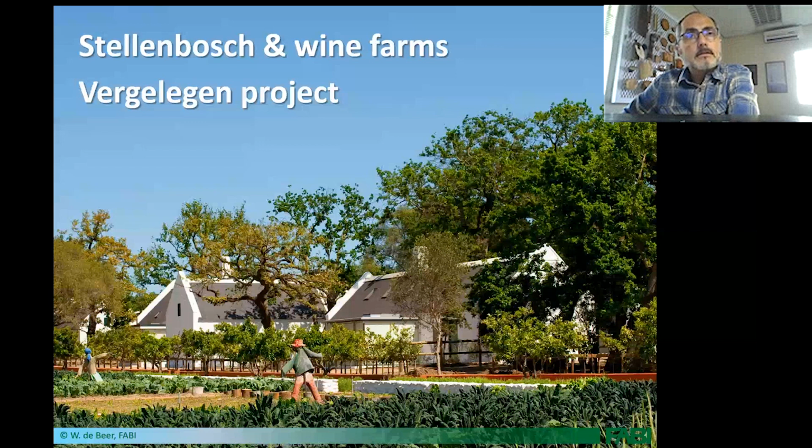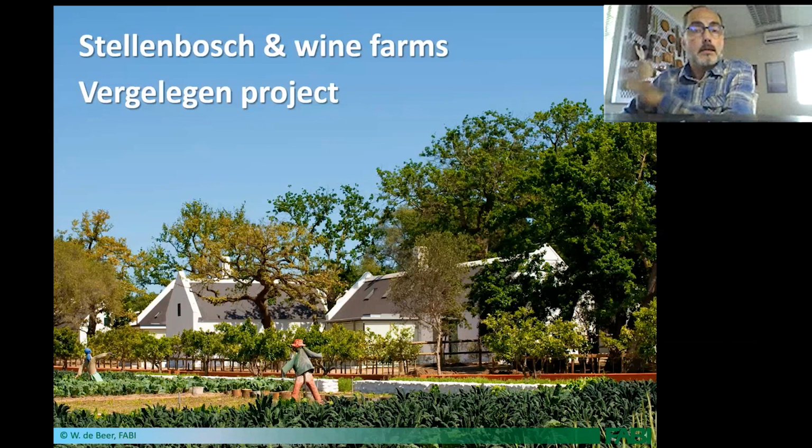This is the project that's currently in the news. I think Vergelegen Estate made sure that they get a little bit of publicity out of this. But we're really thankful, because this is the only project up to now where we have funding to work on urban type trees. All the other projects that we had are either on native forests or agricultural crops. And we're battling to find funding for urban environments.